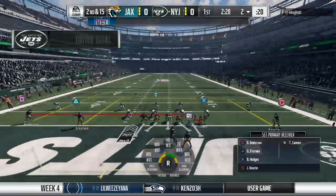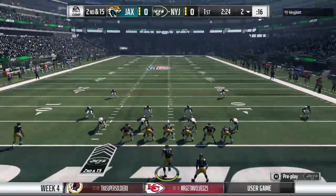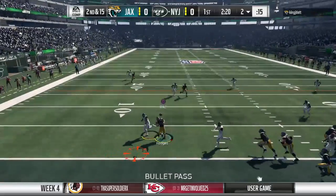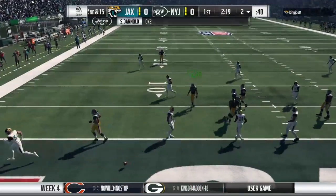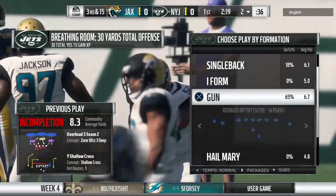Watch it now, Barney. All right, here we go. Green 39. Green 39. Back to throw now in his own end zone. And the hit jarred loose. It's incomplete. He kind of forced that one there, didn't he?